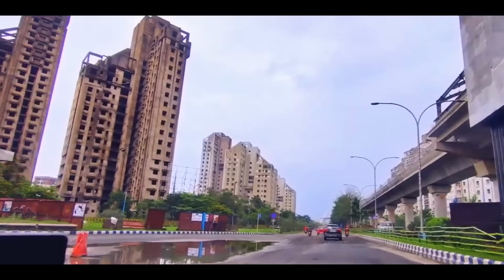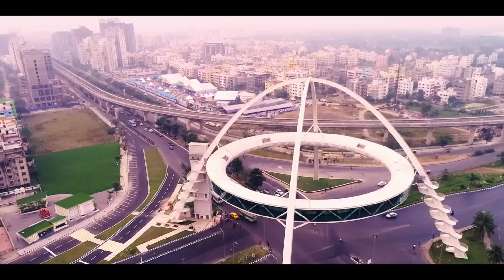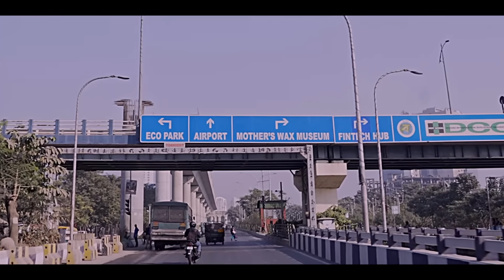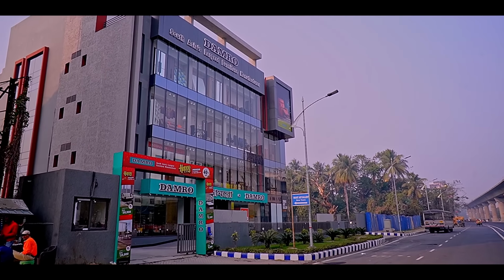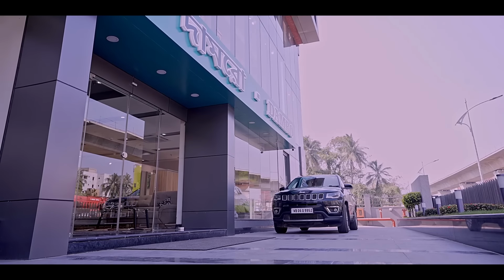Rajarhat, New Town, the newly developed world-class extended township of Kolkata. Hi all, I am now at Rajarhat, New Town, on my way to visit the newest showroom of South Asia's largest furniture manufacturer, DAMRO.